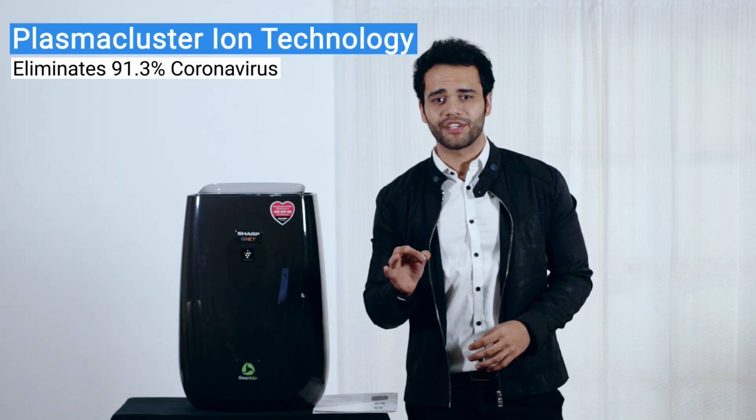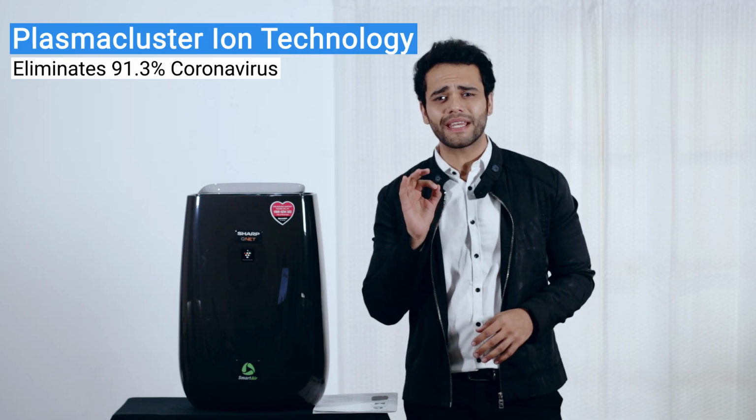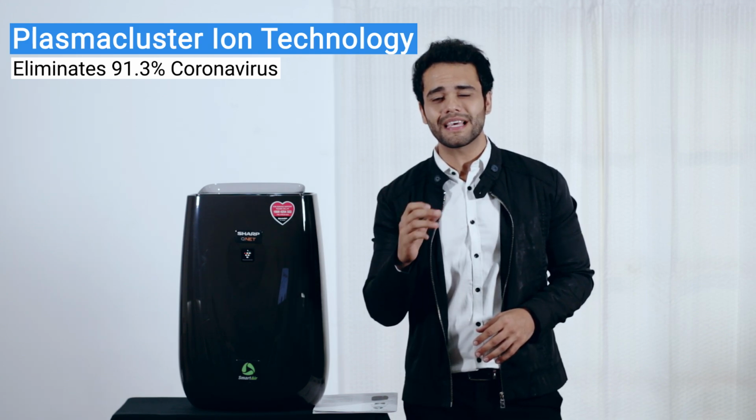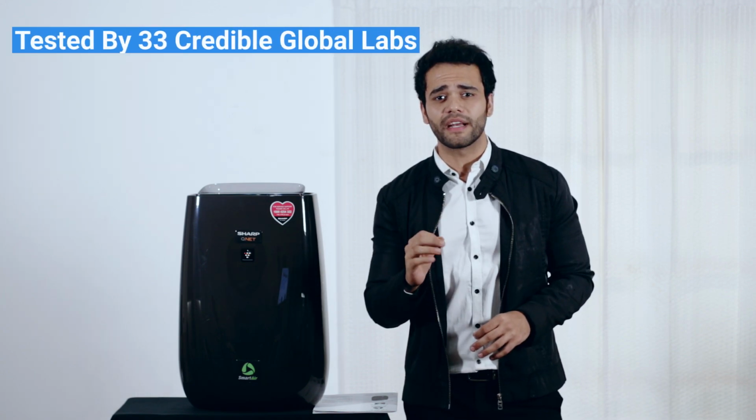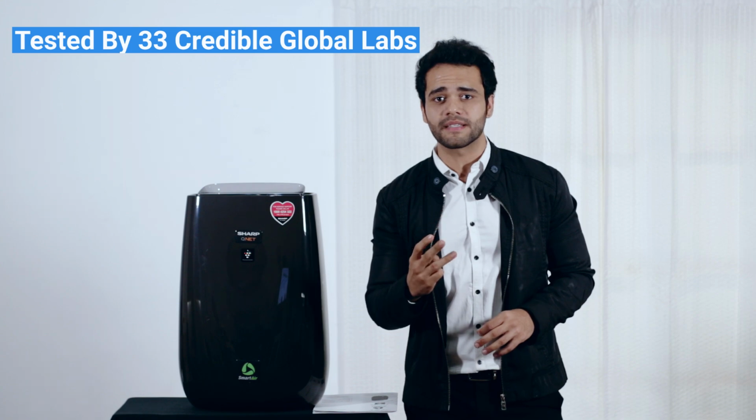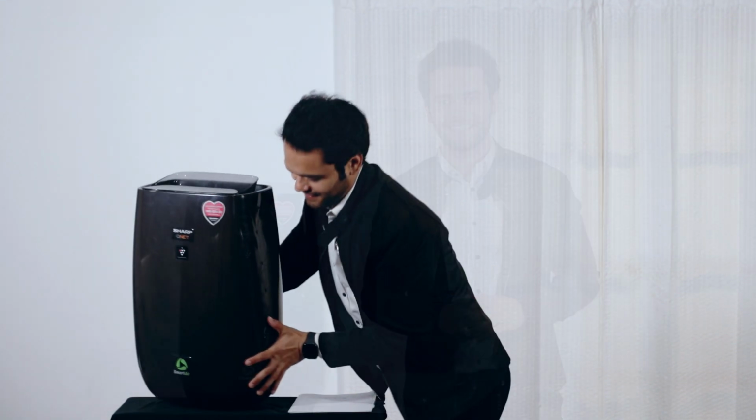This patented technology eliminates all viruses and bacteria, including coronavirus. Research shows that it can deactivate 91.3% coronavirus in just 30 seconds. And its efficacy has been certified by 33 global labs, including IIT Delhi.